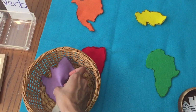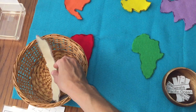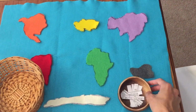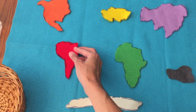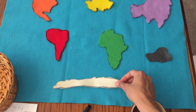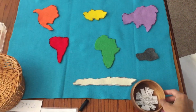Europe, Asia, then we have Antarctica, and we have Australia. So the child is going to put all of the 7 continents where they belong with the felt. I just went ahead and traced some continents that I printed from the internet and then cut them out here. Then the child is going to label now.